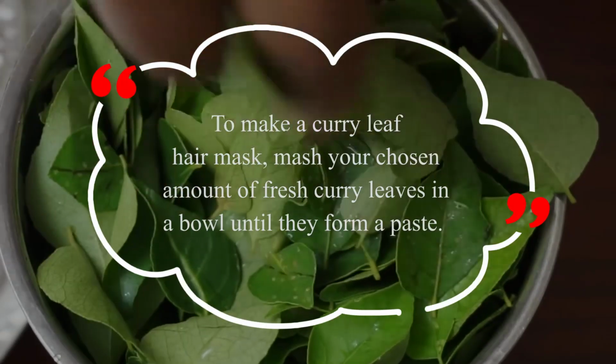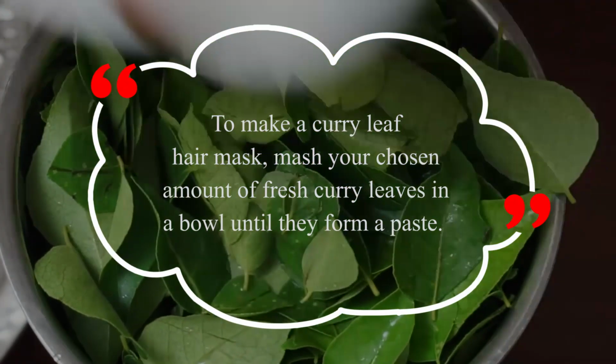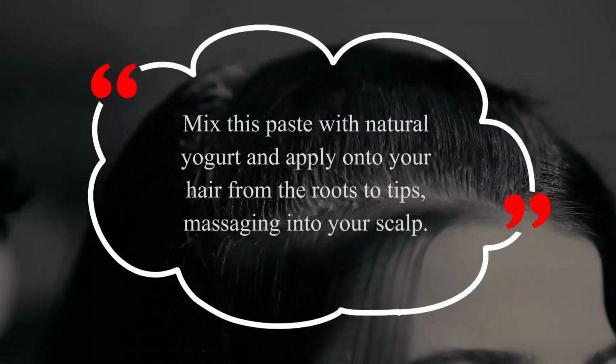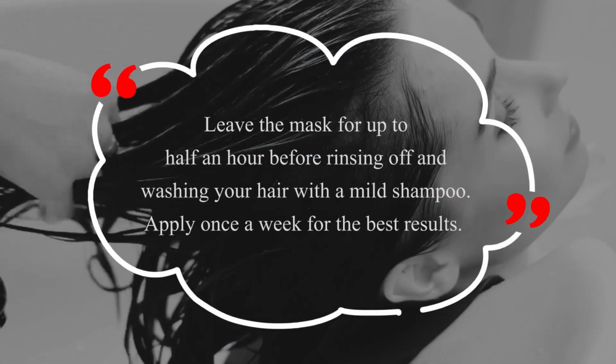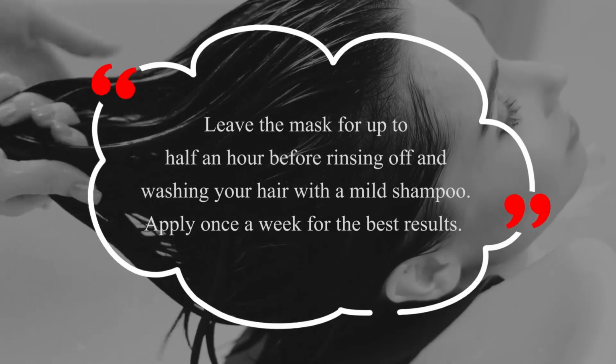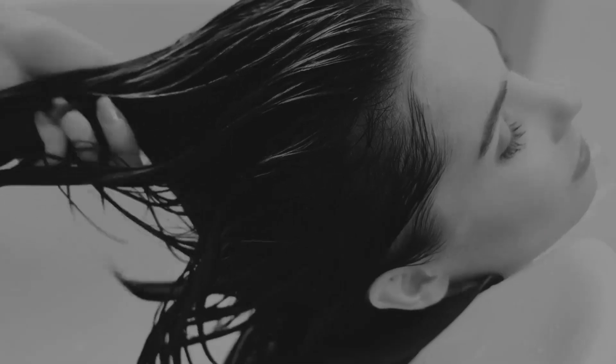To make a curry leaf hair mask, mash your chosen amount of fresh curry leaves in a bowl until they form a paste. Mix this paste with natural yogurt and apply onto your hair from roots to tips, massaging into your scalp. Leave the mask for up to half an hour before rinsing off and washing your hair with a mild shampoo. Apply once a week for the best results.